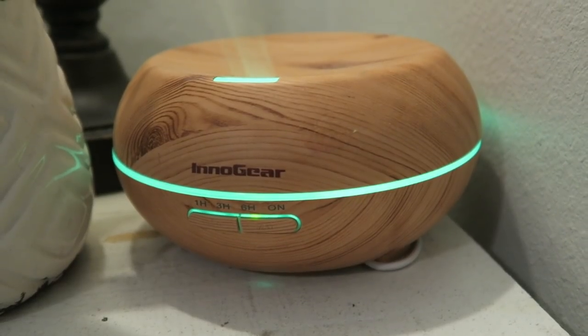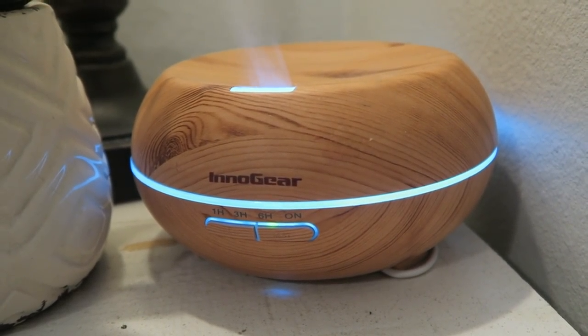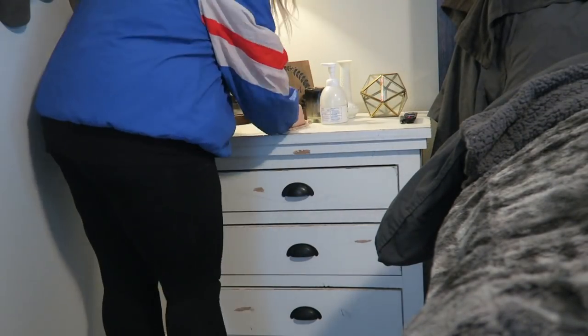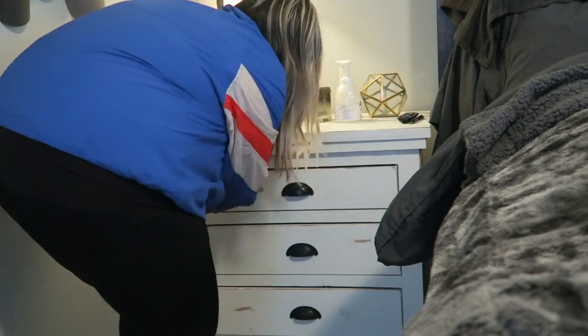I know I'm gonna get questions about my diffuser. So in my diffuser, you guys, I just put lavender. That is my go-to when I am cleaning, is lavender or peppermint. Those will make your entire house smell so yummy and so fresh and clean, especially for springtime.